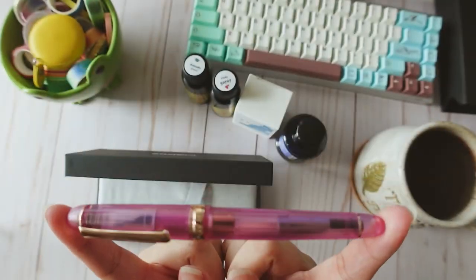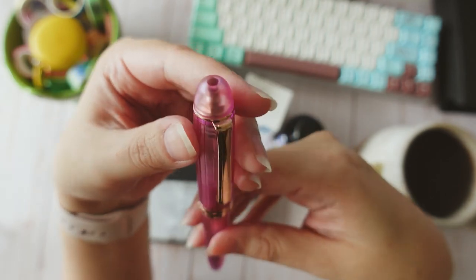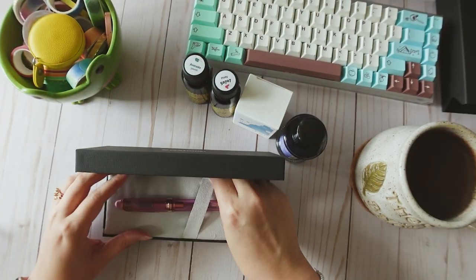I'm so excited to ink this up. There's my first ever platinum fountain pen, and it looks so, so pretty, and I'm really excited to see how it writes. But first, what else comes in the box?